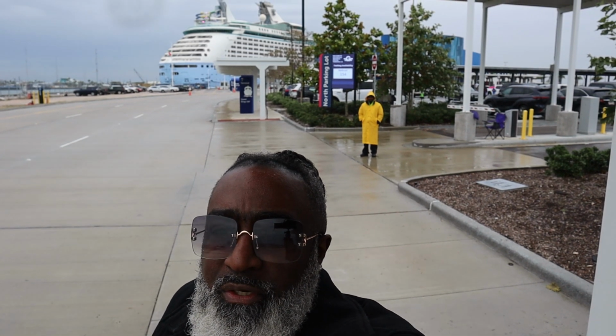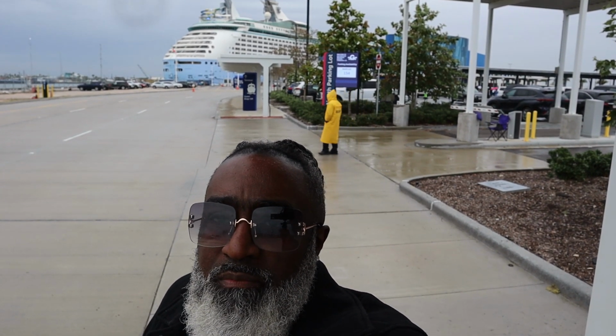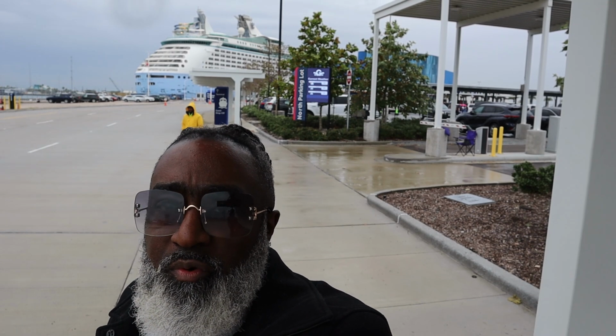What's going on, guys? I just made it here to the port. As you can see, we got the Voyager of the Seas right behind me, getting ready to board the ship. Real excited about boarding the Voyager of the Seas. As you can see, they got a new port area that they built for the Royal Caribbean cruise line.